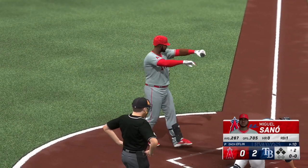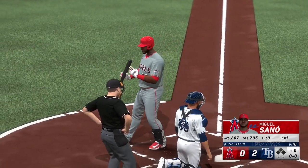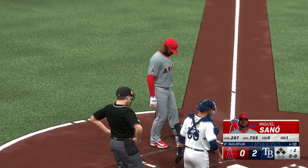Top of the second, and now it's the Angels cleanup bat, Miguel Sano. Well, after scoring runs, this is where you're looking for that shutdown inning, get that hot team back in there to swing the bats.